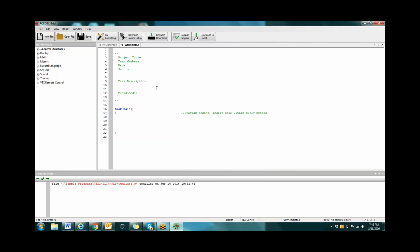What's nice about this template is it provides us with a good format for things that students need to accomplish each time they start a program. I don't really worry about this top part too much. If they're working individually, it's not as big a deal. But the task description, the pseudocode, and our actual program down here are the 3 really important parts. All right, so we have our template open.